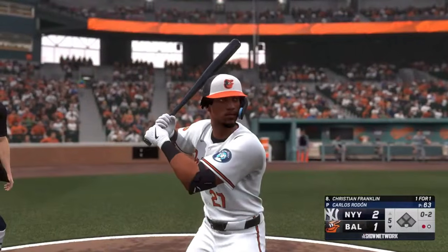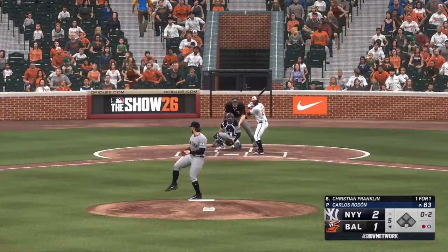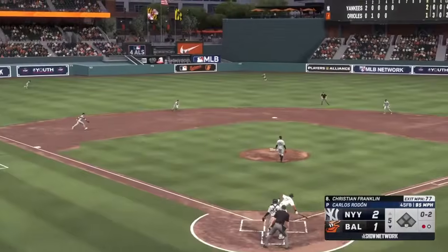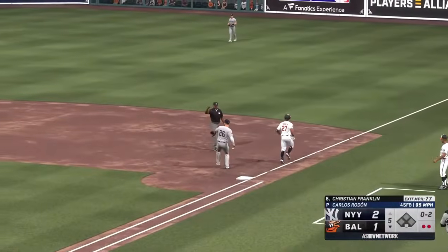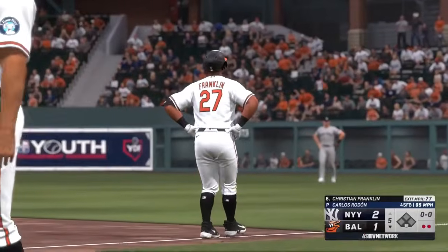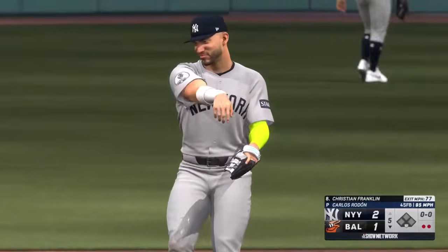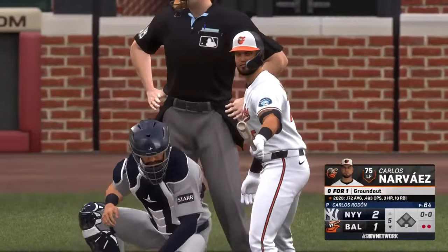The Yankees up by a run. Last half of inning number 5. On the ground, out to short. Throws to first in time. Home half of the 5th inning, moving along. 2 quick outs. Next for the Orioles, the left fielder, Carlos Narvaez.